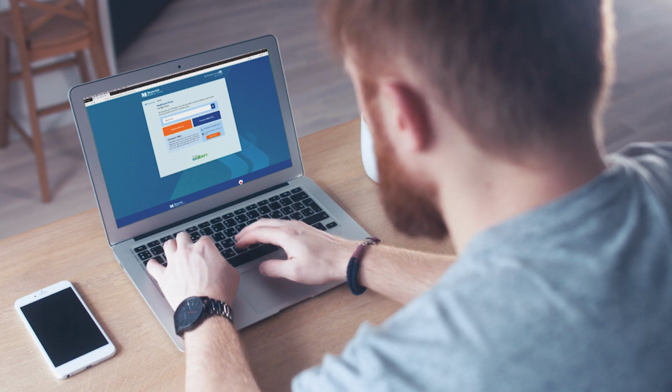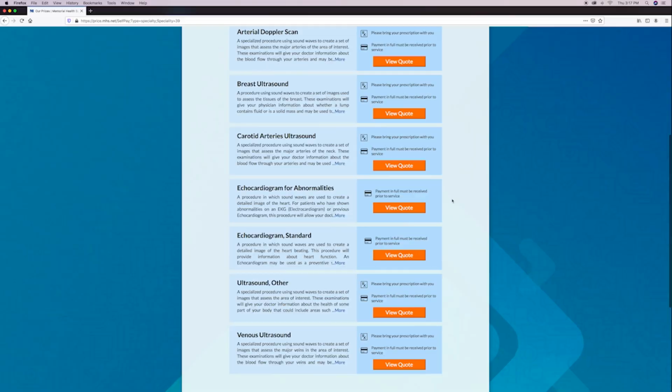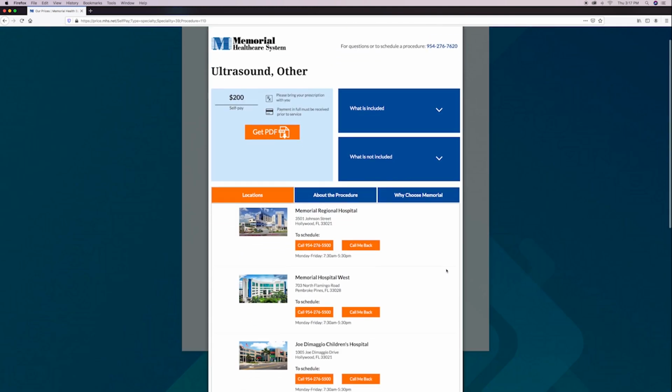At Memorial Healthcare System, we offer price transparency because we believe the cost of healthcare should be available before a patient makes a choice.